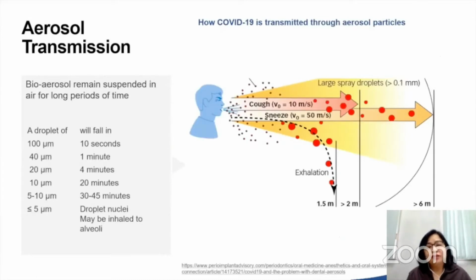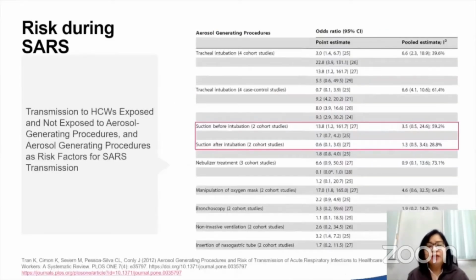We've been told that the COVID-19 is transmitted primarily by droplet, but we do know that aerosols can be transmitted too. And at sizes of less than 5 micrometers, the droplet nuclei may actually be inhaled towards your alveoli, leading to very severe infection. During the SARS epidemic, they were able to determine that during suctioning before intubation in 2 cohort studies, almost 60% will get the SARS infection. So knowing that SARS is actually the big sister of COVID, we are able to extrapolate some of the learnings in SARS to how we're managing COVID now.